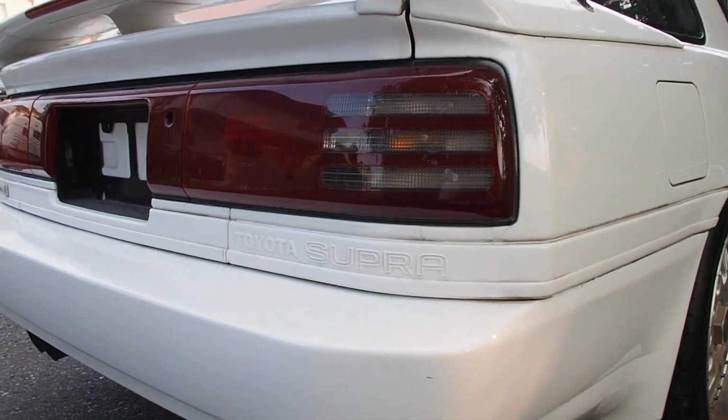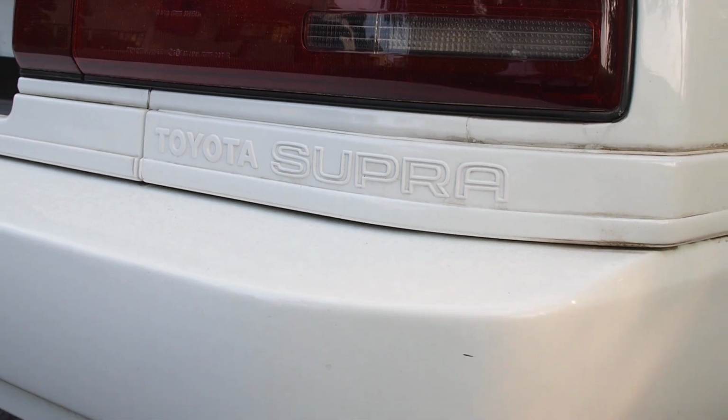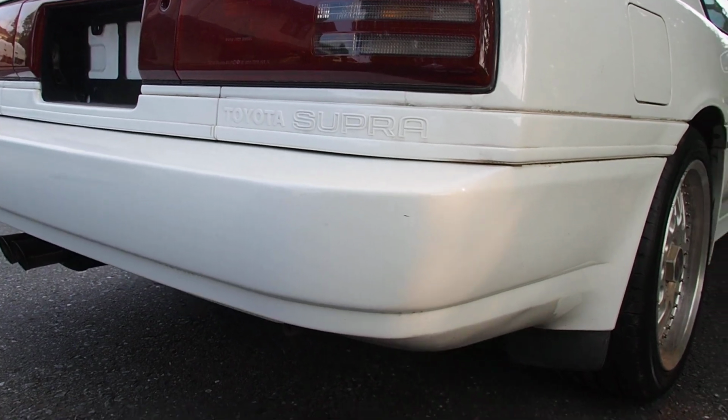I also don't know, maybe somebody else knows this. The white logo on here, was that a thing, or did they customize their logo? I don't know.